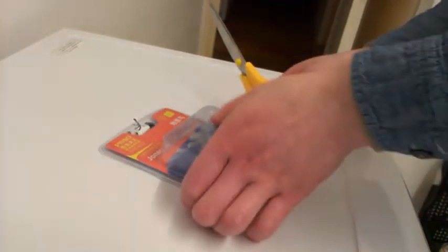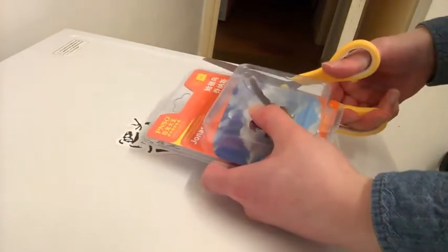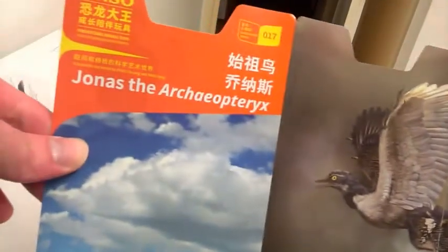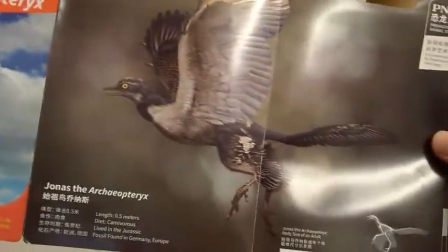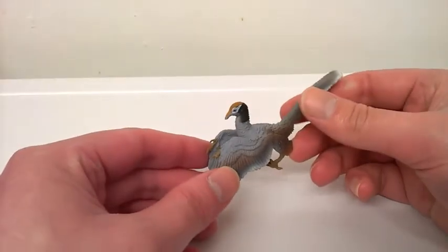Can't use the raptor claw for this. Delicate incision. Jonas, the Archaeopteryx. Lovely. Okay, we have an Archaeopteryx here.